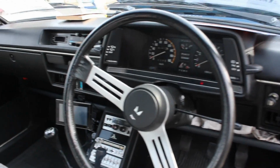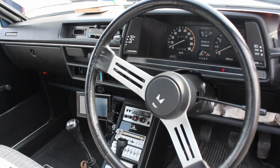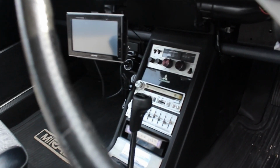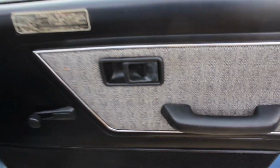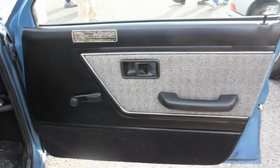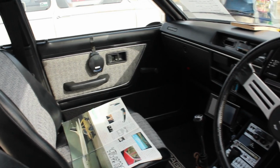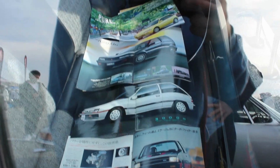Okay, the interior, as he said, 51,000 Ks on the clock. Sporty 2-spoke steering wheel. The audio system is out of this world. Power and economy, is it like a manual overdrive? Mirage floor mats. Wow, it's beautiful, this. Absolutely beautiful trim. Wow, just incredible. So nice. He's got all the brochures over there, all the brochures here. Incredible. Well, arigatou gozaimashita. Sumimasen.